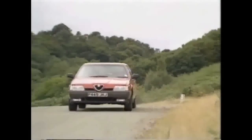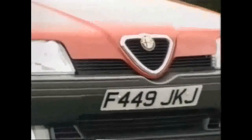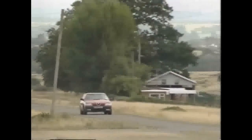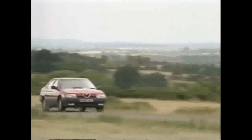Now, this is the latest product of that cooperation. It's the automatic version of the Alfa 164. It's a very important car for the British market because Alfa Romeo have significantly failed in the past to crack the executive fleet sector. If they can't do it with this car, they won't do it at all. And they hope to avenge with this model some of the disappointments of the past.